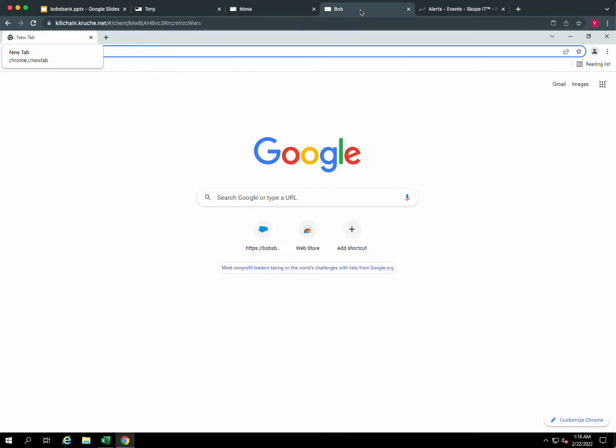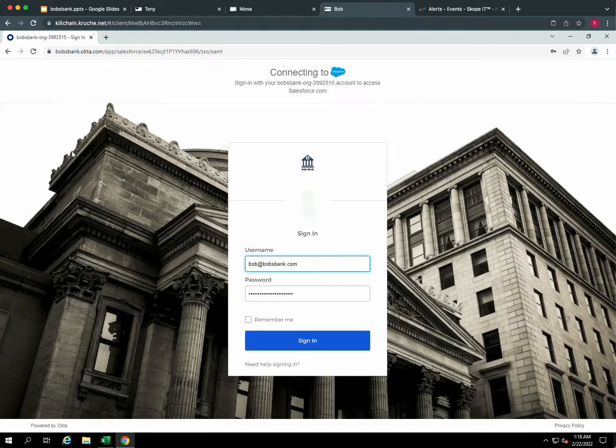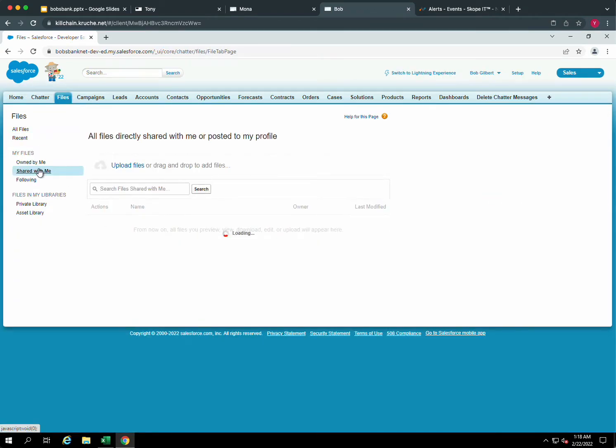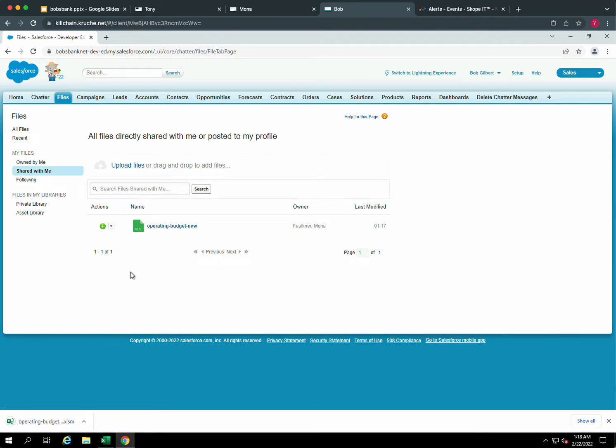While Tony is waiting, let's take a look at events from Bob's perspective. So Bob had some meetings in the morning, starting his day in the office after lunchtime, logs into Salesforce. He actually expects some updates from Mona. He has, of course, access to files shared with me. Let's see if Mona did those updates to operating budget. It's now called operating budget new. Interesting. Let's download that Excel file.